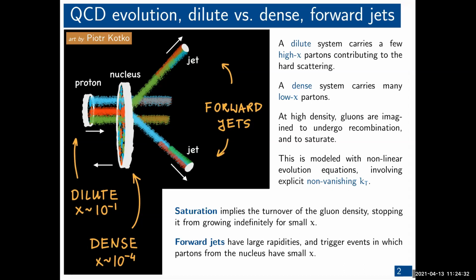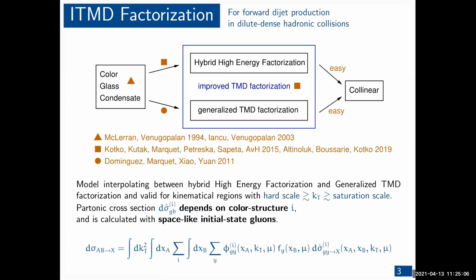So the idea is to have a dense system like a nucleus with many low X partons and a dilute system with a few high X partons. And the kinematical configurations to look at then are forward jets, because the whole system is expected to be boosted into one hemisphere. And we heard this already, that the proper theory to study saturation is the color glass condensate. But it is possible in certain limits to extract some nice factorized formulas from this color glass condensate that have roughly the shape like I showed down here.